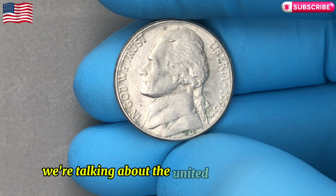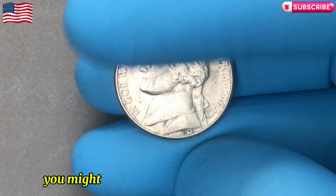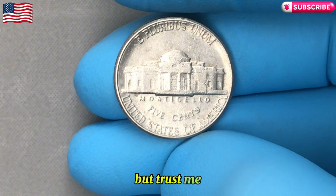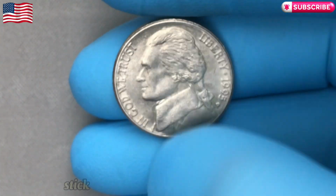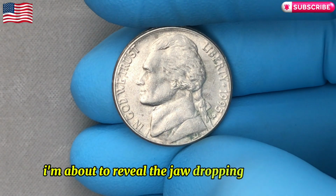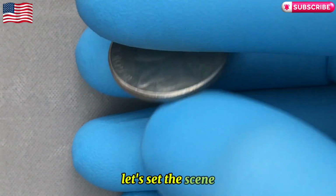Top 8. This coin might just surprise you. We're talking about the United States 5-cent coin from 1995. You might think, it's just a regular nickel, right? But trust me, this little 5-cent piece has a story to tell, and it could be worth a lot more than you think. Stick around until the end of the video, because I'm about to reveal the jaw-dropping value of this 1995 nickel.